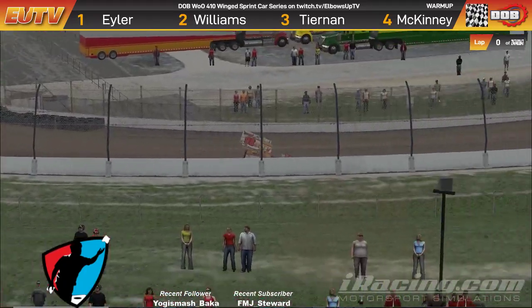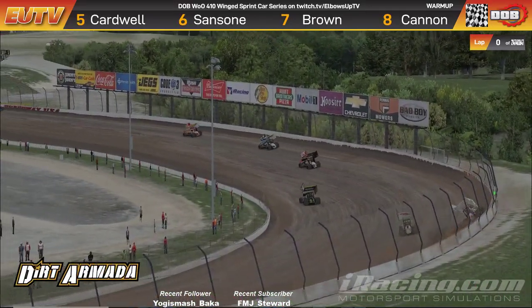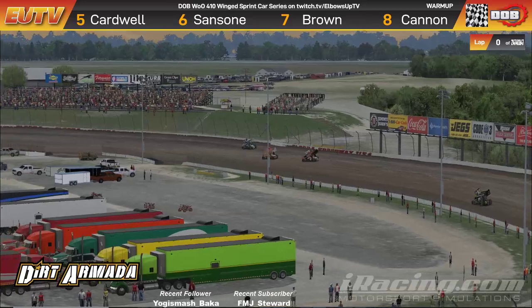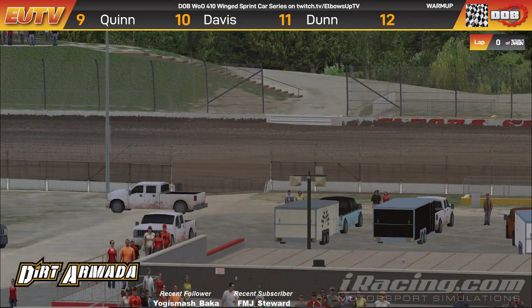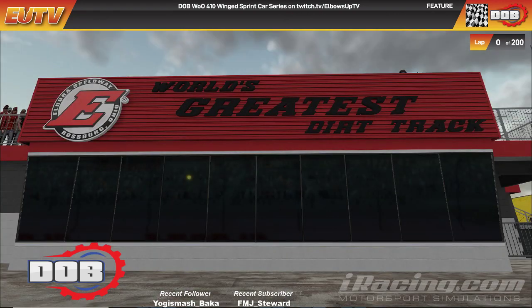And that'll do it. Braden Eiler ends the warm-up session as fastest. He's going to be starting up front, but we're going to see what he's got here. 35 laps on the way.